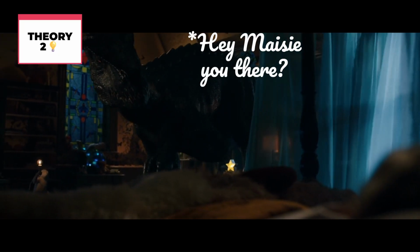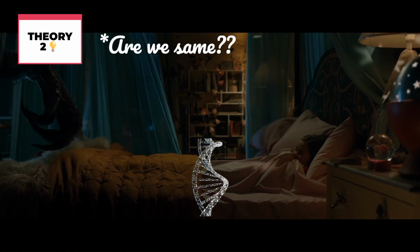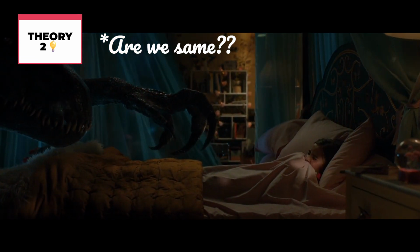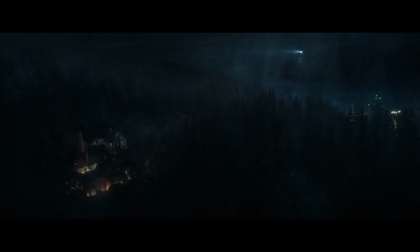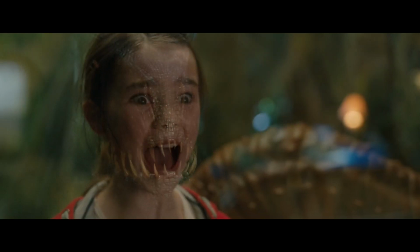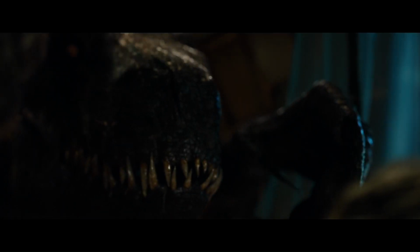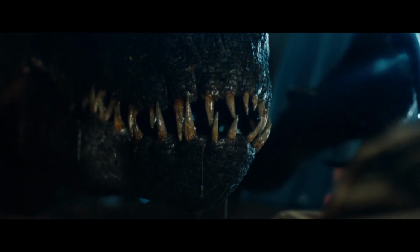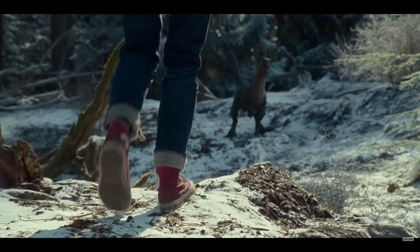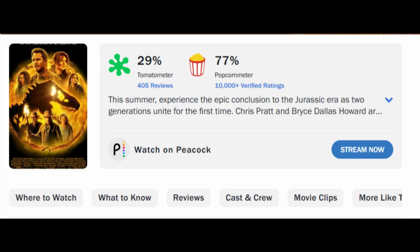Another theory says since Maisie is a clone herself, she may share DNA with the Indoraptor. And Indo, with his human-level intelligence, might have sensed something familiar. Raised in isolation inside the Lockwood manor, the Indoraptor suddenly met his mirror. All of this could explain why he hesitated and didn't kill her instantly. But don't take any of this as true. Dominion never confirmed a thing. But still, if the makers had leaned into this connection in Dominion, they might have not faced this.